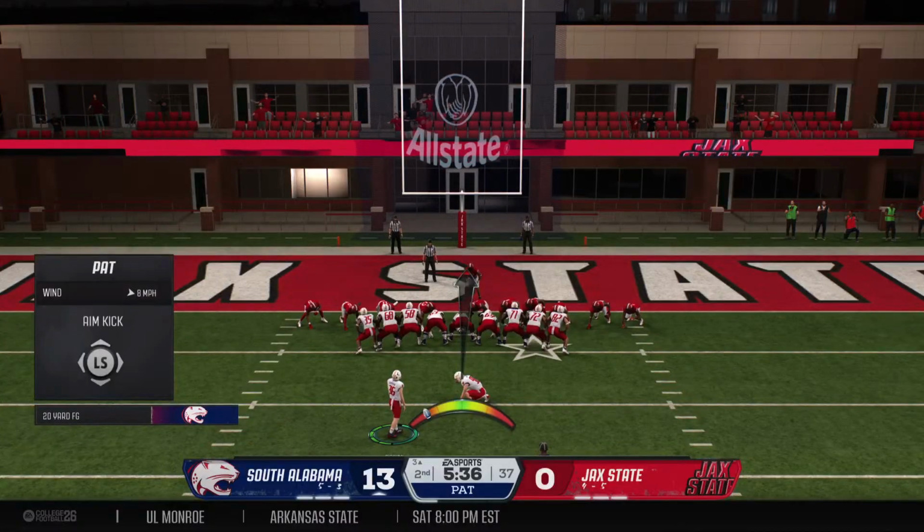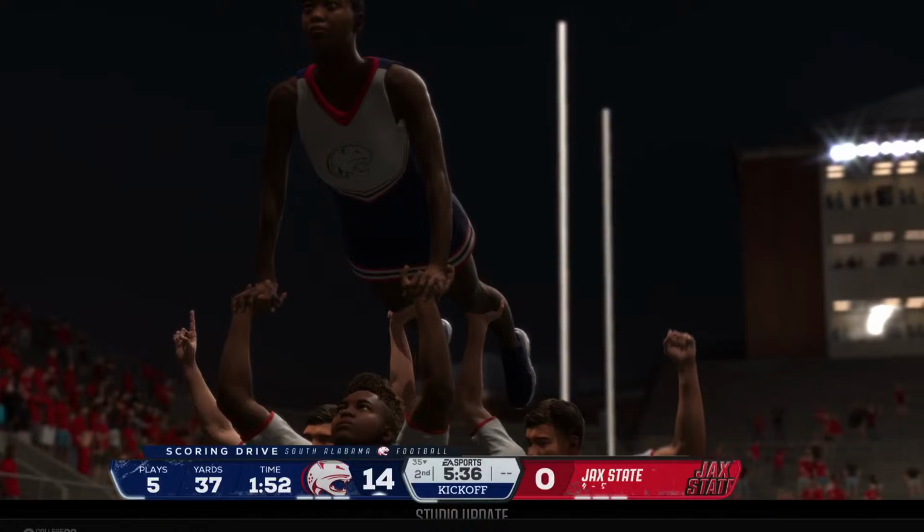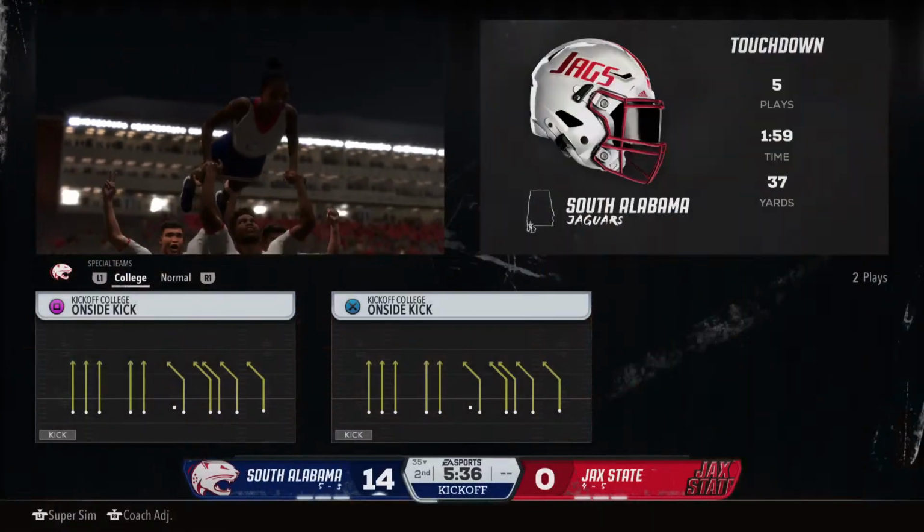Big-time players make big plays in big games. He has shown up each and every week. That's his 15th rushing score on the season. We check in with Kevin Connors.